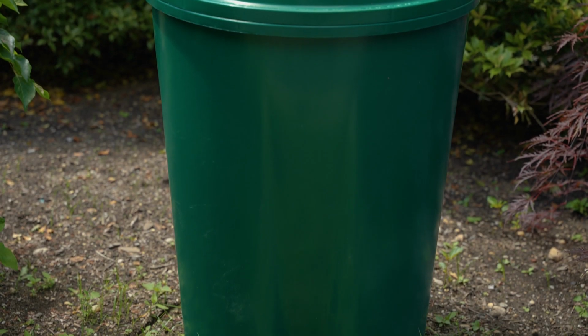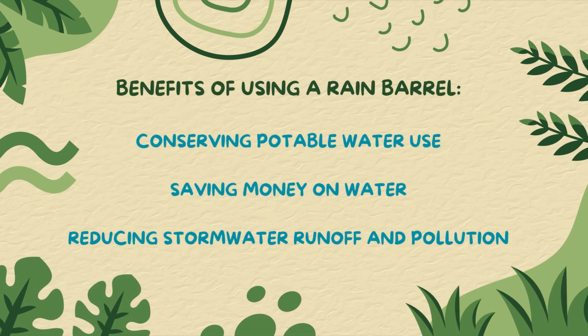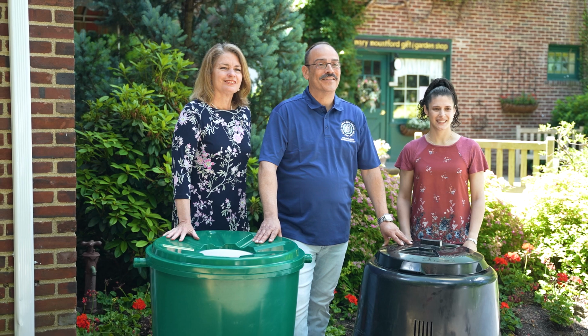Megan, why is it important to use a rain barrel? Rain barrels are great. They help us to conserve potable water use, help us to save money on water, and also help us to reduce stormwater pollution and runoff. You could use it for any kind of plants outside, just don't drink it.